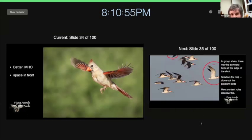Do a better crop. You know, this is better in my humble opinion. Not so humble opinion. I actually really believe this. It's still a little bland. I think the background's a little bland, but it's better because there's some tension. There's a little dynamic feeling of it might be actually going somewhere.